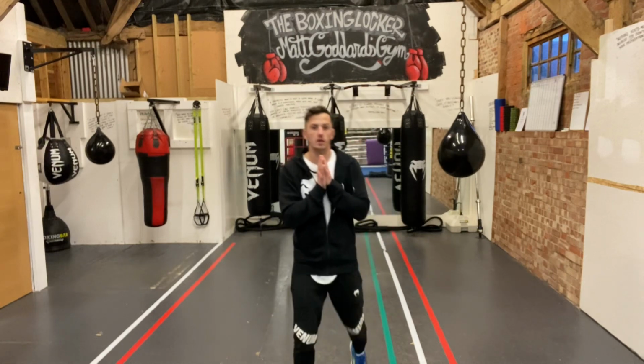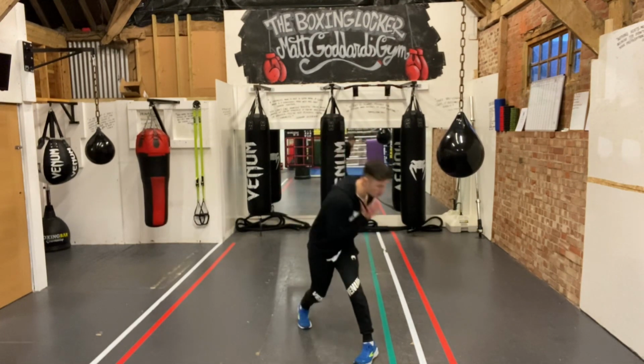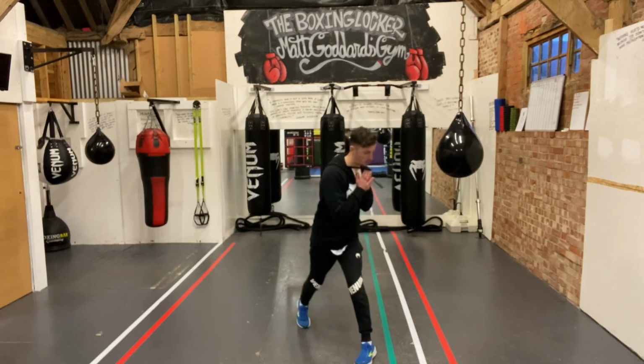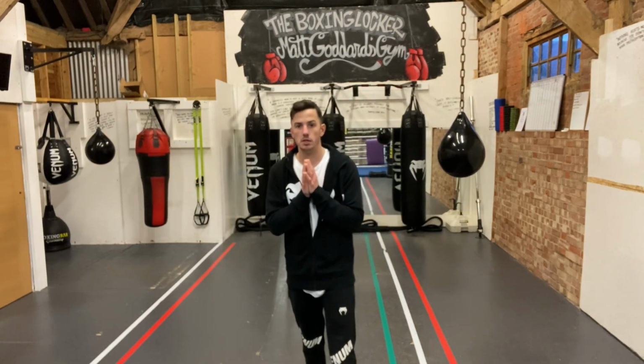Now, what you'll notice here as I step back is that my knees are soft, okay? My knees are soft, they're not stiff-legged. My legs are relaxed. If your legs are stiff, the hip hinge becomes dangerous. You're going to hurt your back. You're going to hurt your hamstrings. You're going to do yourself damage. You're going to be slower. You're going to be heavier legged.